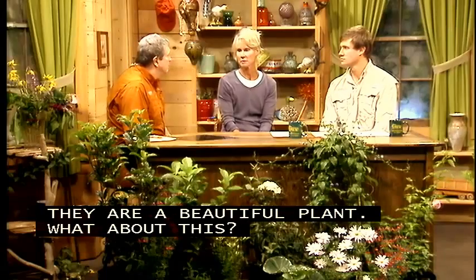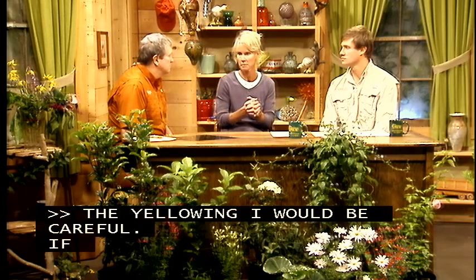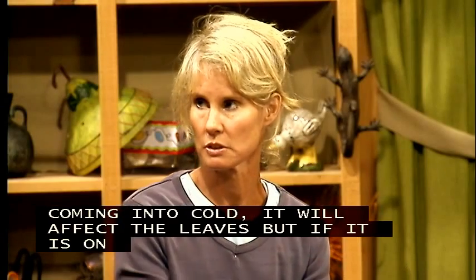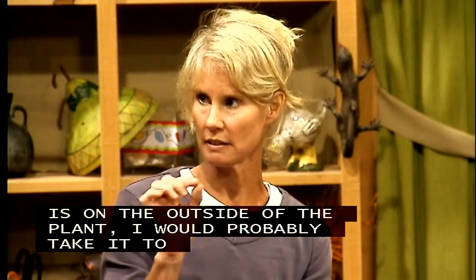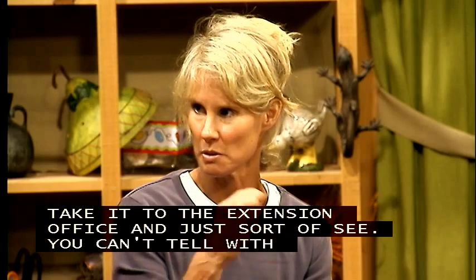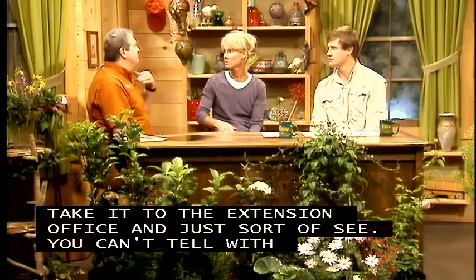The yellowing, I would just be sort of careful. If it's on the inside of the plant, that's sort of a natural thing, coming into cold, it's going to shed some leaves. But if it's on the outside of the plant, I'd probably take it to the extension office and just sort of say, because you can't really tell in a podocarpus the veining in the leaf. Usually if the vein is green, it's a little chlorotic and needs a little bit of iron. But it's sort of hard on a podocarpus, being that needle-like conifer look. So, or soil tested.